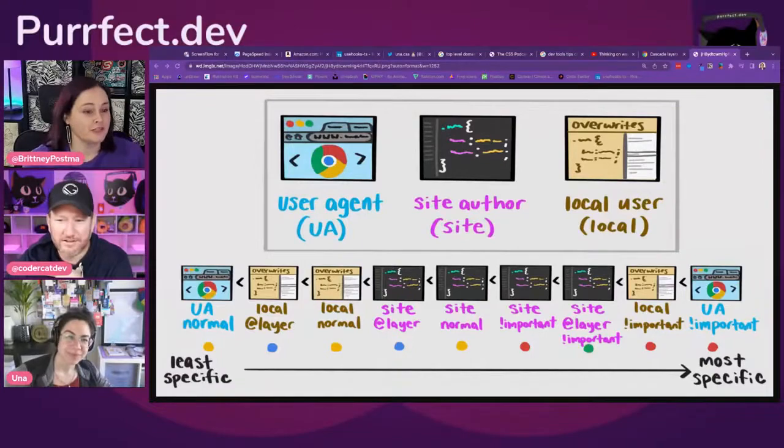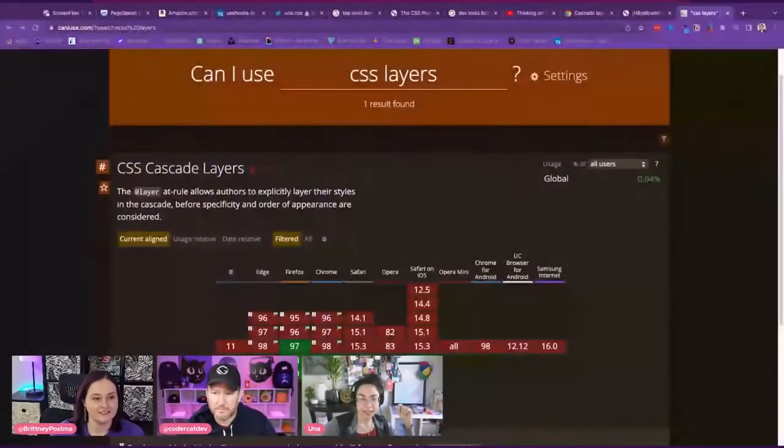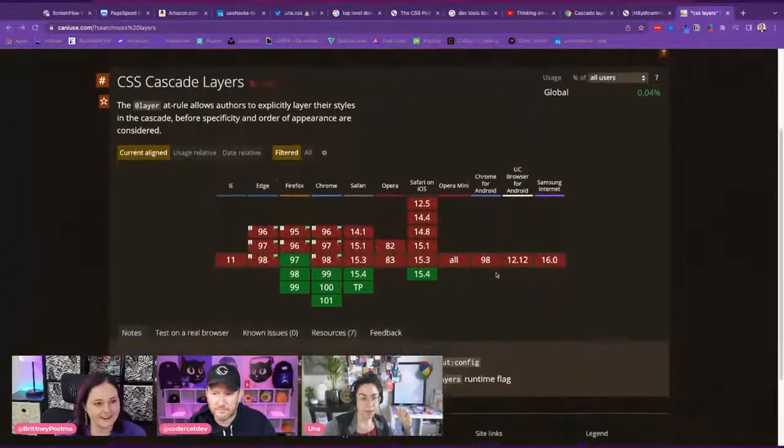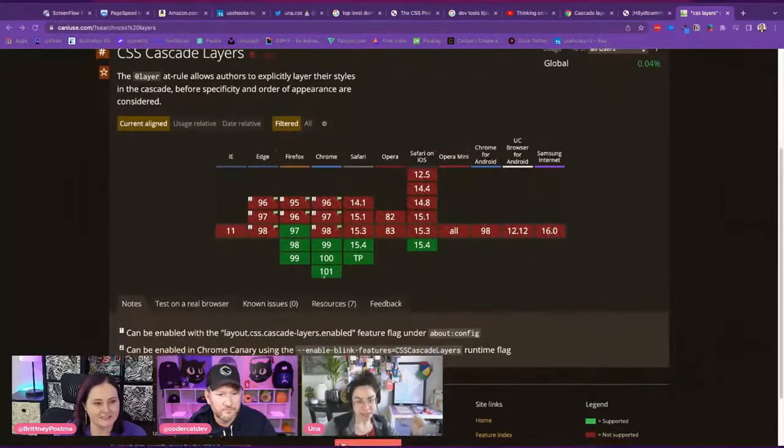So has this fully landed now, or are we just close? It landed in Firefox, I believe, a few days ago in stable. It's landing in the next version of Chrome. It's in Chromium right now, in Canary, but that version is going to stable on March 1st. Oh, nice. And it's in the latest Safari Technology Preview, 15.4. So it will land. I'm not sure exactly the date, but that's also coming up.